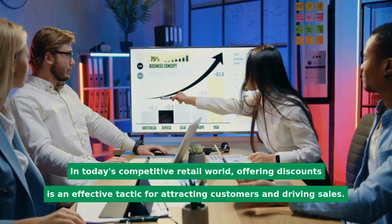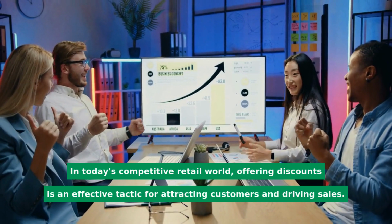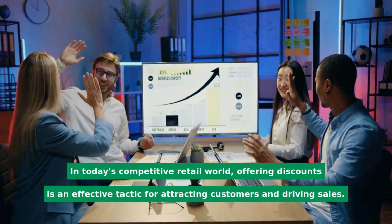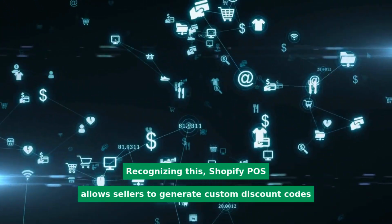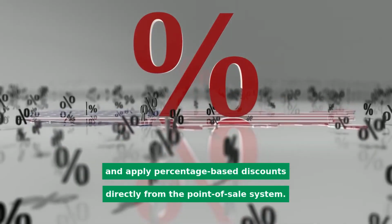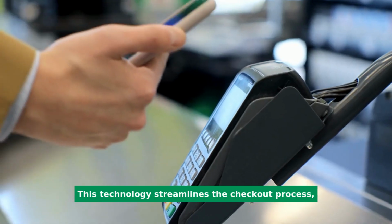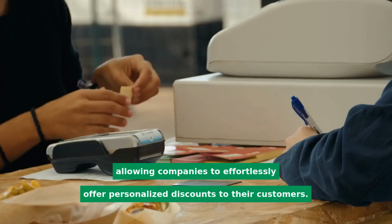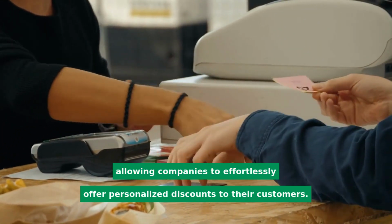In today's competitive retail world, offering discounts is an effective tactic for attracting customers and driving sales. Recognizing this, Shopify POS allows sellers to generate custom discount codes and apply percentage-based discounts directly from the point-of-sale system. This technology streamlines the checkout process, allowing companies to effortlessly offer personalized discounts to their customers.